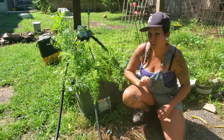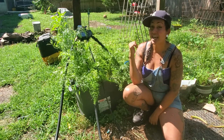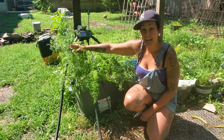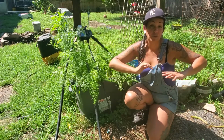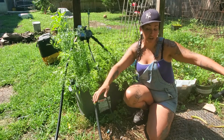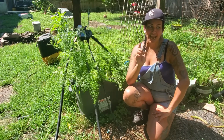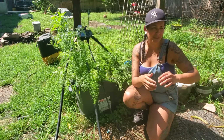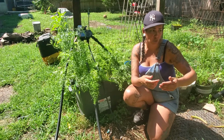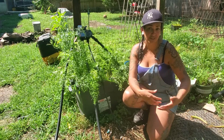Bonus tip number 6. Now, I just learned about this one this year when I started implementing irrigation. Now, as you can see here, I have a water timer. This will feed all of my drip tape irrigation throughout my entire garden, and it works out really well, but for certain plants, I've noticed that with drip tape irrigation, or maybe this could apply to soaker irrigation as well, the watering is not enough for carrots.